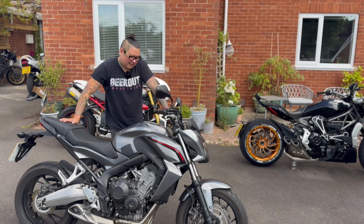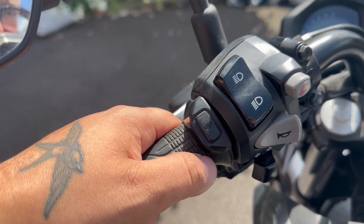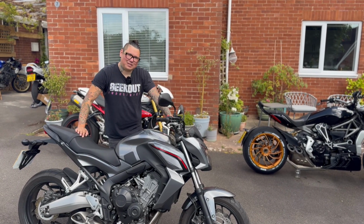Yeah, you struggle to find that reverse gear though, didn't you? I did, yeah. I've just seen a button here. I wonder what that's for. Is that a flash? Is that heated grips? Does this come with heated grips? I don't know, but I've just noticed it because I pressed it by accident.